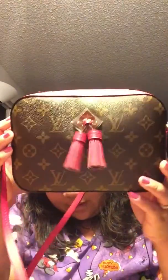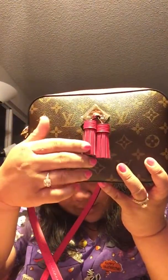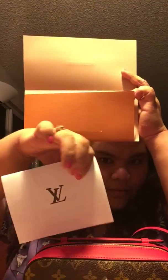Oh, it's a little folded. So this is how it comes. It doesn't have any stuffings inside. So I like the little tassel. I like the tassel. And I like the strap. The length is decent. Okay. So it comes with a receipt. Alright. That's all there is to it. There we go. It says Louis Vuitton here. It comes with a receipt, and let me open the box for you guys. Or the bag for you, rather.